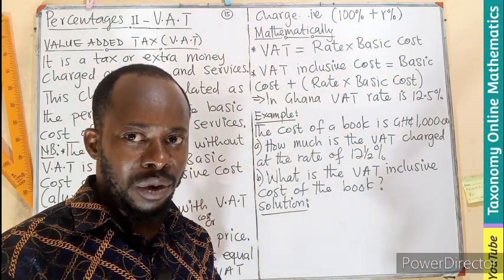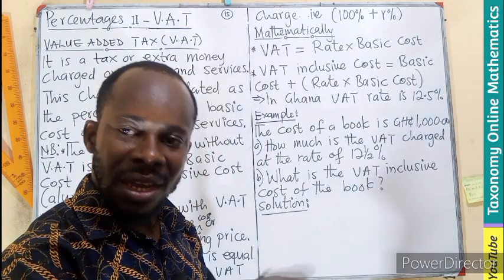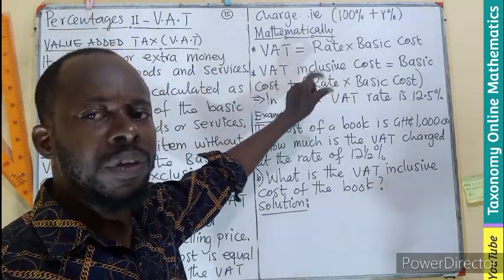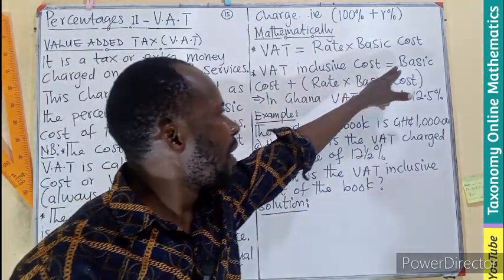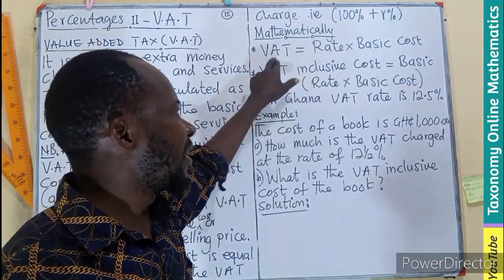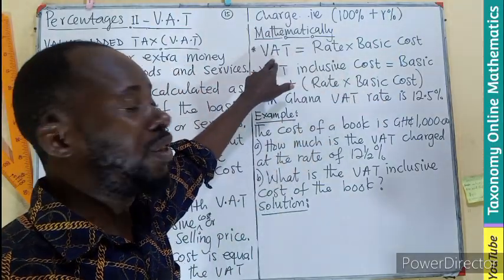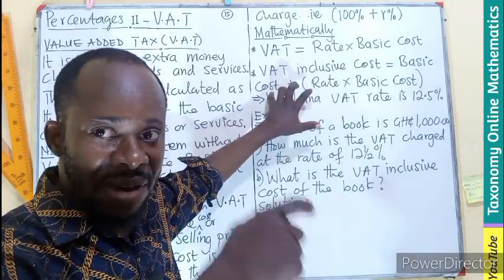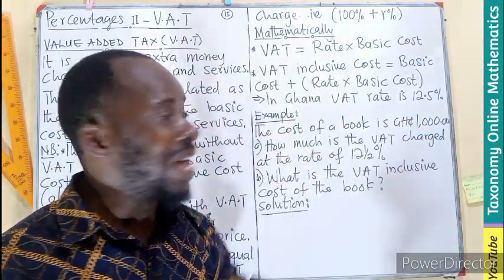The 500 is the basic cost. The 12.5% for Ghana is the rate. You multiply, you get the VAT. All right. Then if you want to find VAT inclusive, the selling price, or simply the total, is going to be the basic cost, the 500 cedis, plus the VAT. This rate times basic cost in the bracket here refers to the VAT value. So in this case, basic cost 500, the VAT component, which is also the 20 Ghana cedis.